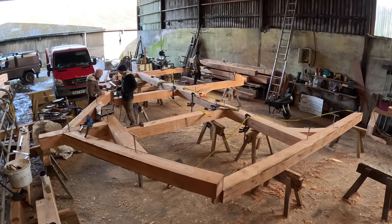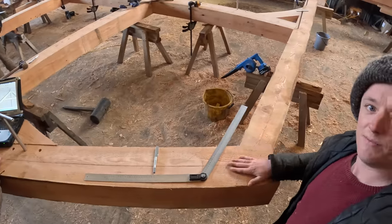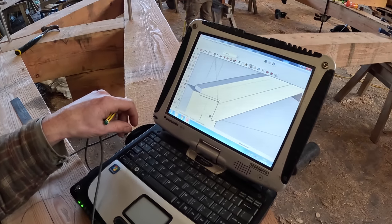Yeah, we're coming along. So we're just figuring out some beak cuts at the ends of these, how we're going to house them in the top plate and putting on the purlins. That's what we should do for the beaks and how they house into the top plate.